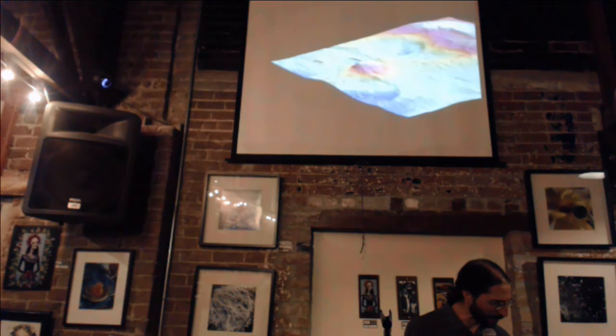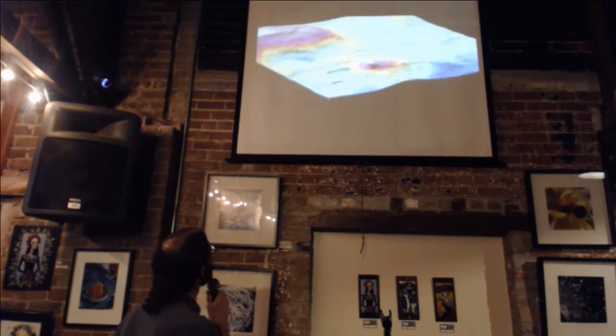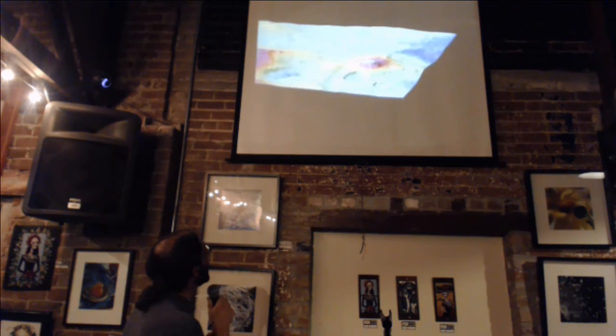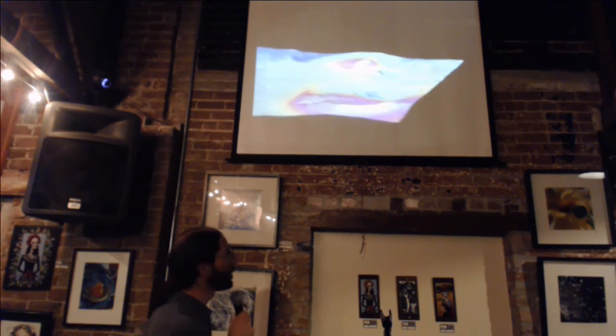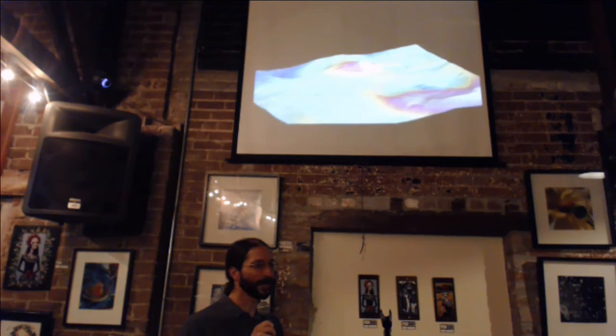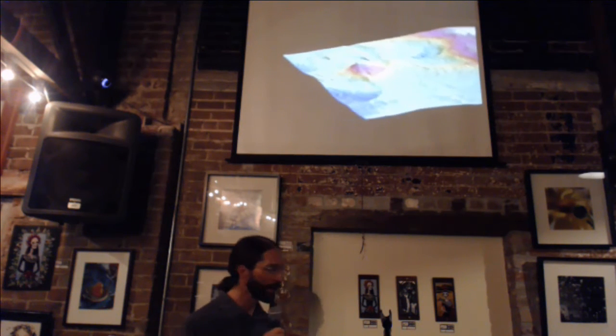Again, here's a topographic image. So the white is the highest and grades down to blue is the lowest. People have speculated that this is a possible cryovolcanic feature. So basically, cryovolcanism is volcanism with ice and water instead of rock and magma.